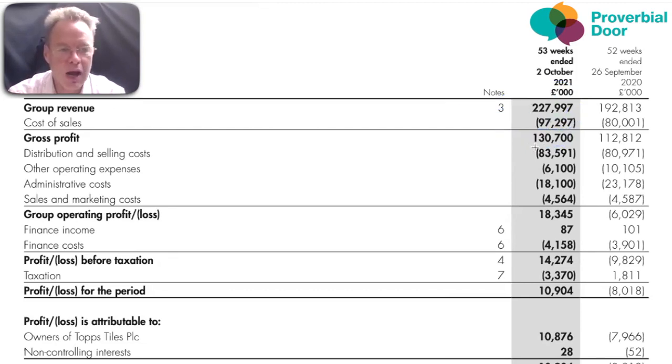However, these guys do have a lot of overheads. Look at these numbers here. These are all the costs of running the business. They've got distribution and selling costs, and then they've got more sales and marketing costs, so double selling costs going on here. Then all the other operating expenses, the cost of running the business, and then administrative expenses as well. So there's a lot of fixed costs sitting in this business that accounts for another 49%, leaving them with a profit of 18 million on 228 million turnover, which is about 8%.